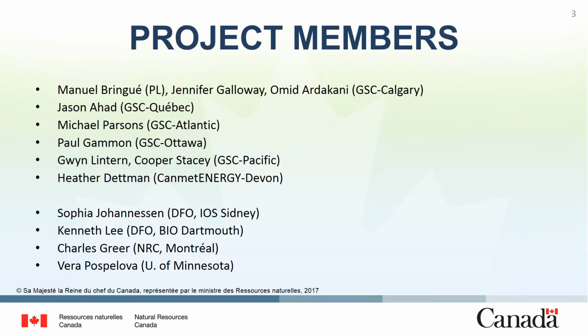The team is fairly large and includes several GSC scientists from coast to coast. And we are also lucky to have several collaborators from other government organizations such as DFO and NRC. And we also have Vera Pospelova from the University of Minnesota with us.